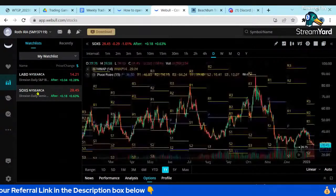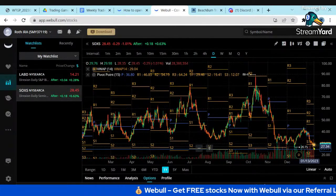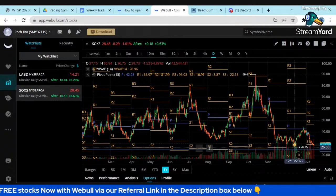So very similarly with SOXS, you see where its most recent low was. It's been declining. It's got some room to come down yet. So my initial indication would be the previous low.